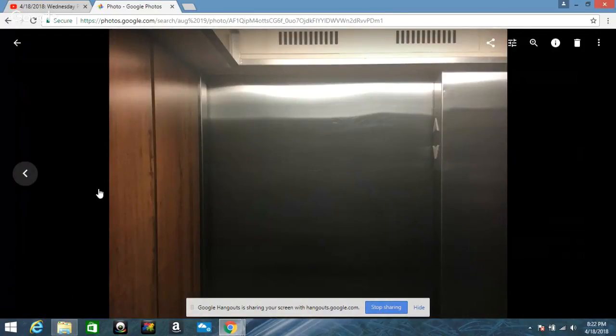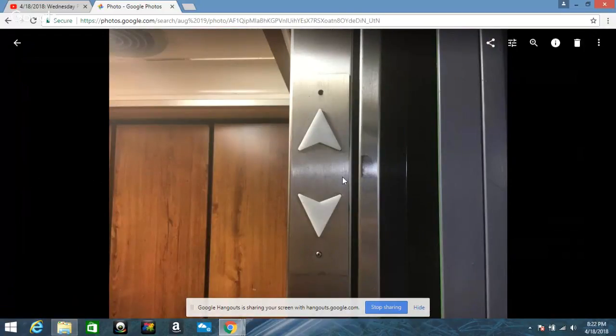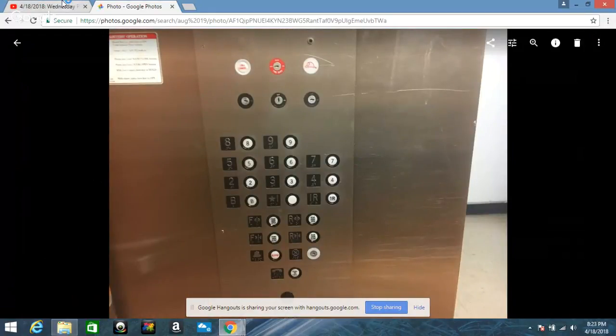So there's the front of it. I mean, the back of the big one. There's your lantern. That was obviously replaced. It never will change. The safety edge is replaced as a door edge.